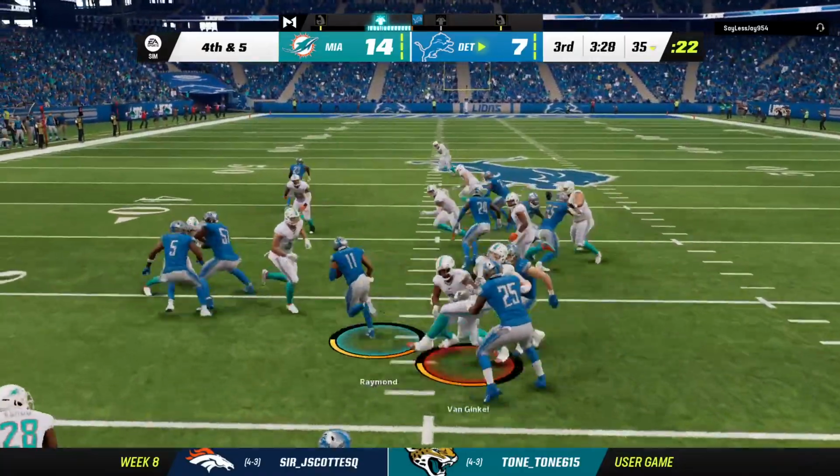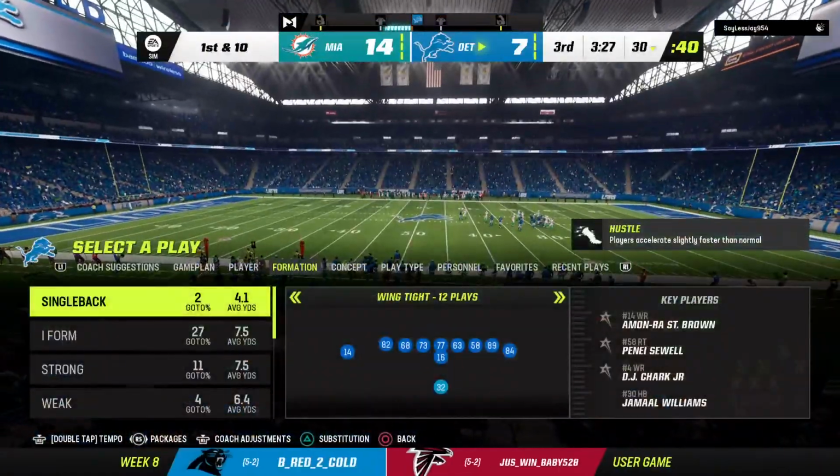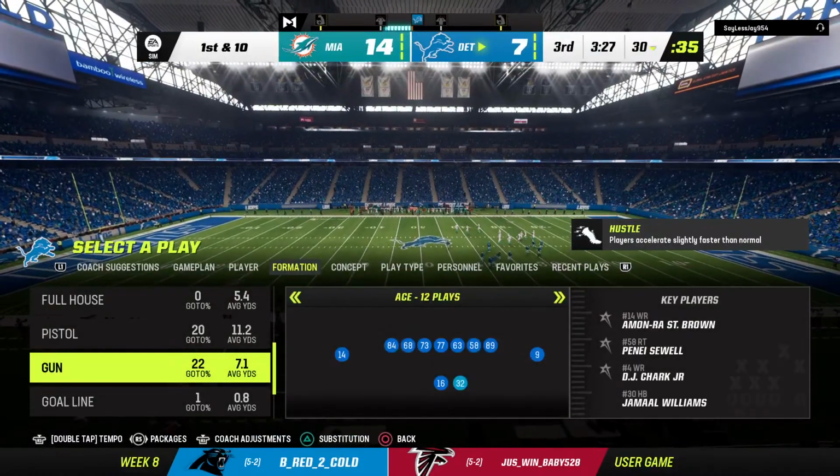This is taken at the 18. A very nice punt that time, but they get 11 back on the return. And out will come the offense as they take over.